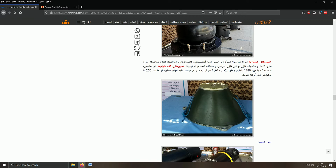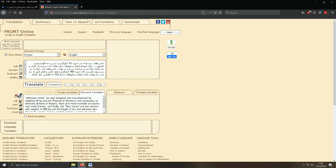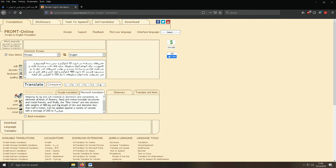There's the words. It's not exactly easy, but it's there. And it says they're designed and manufactured. Obviously, this is using Microsoft Translator, weighing 42 kilos. The material of aluminium composite. Eliminate all kind of floaters. 2 sensors, 480 kilos, and length of 2 meters and diameter less than half a meter. Can be applied. And then we can use Google Translator.